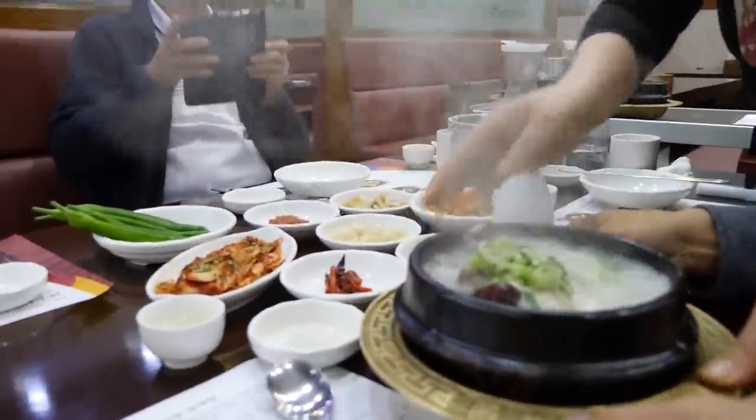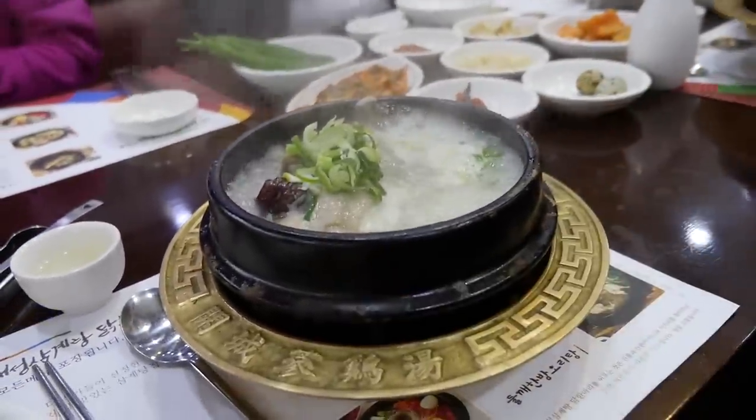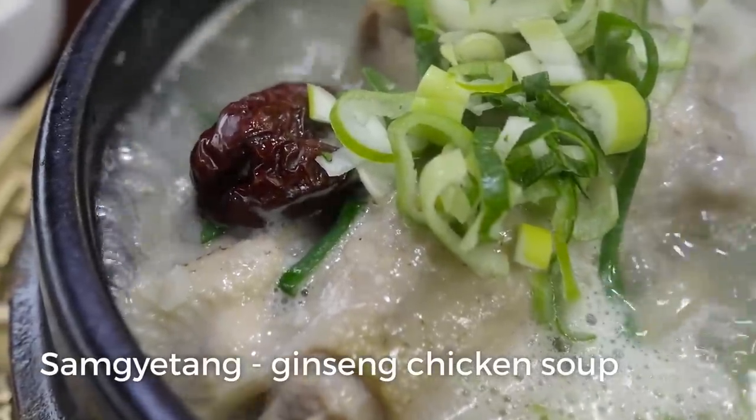Thank you. Is there rice inside of the chicken? Yeah. I just can't get over how good the food is that is served piping hot like this, and I love how it stays hot for your entire meal.